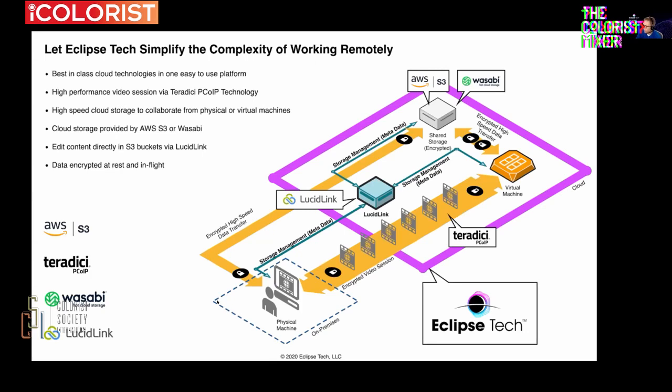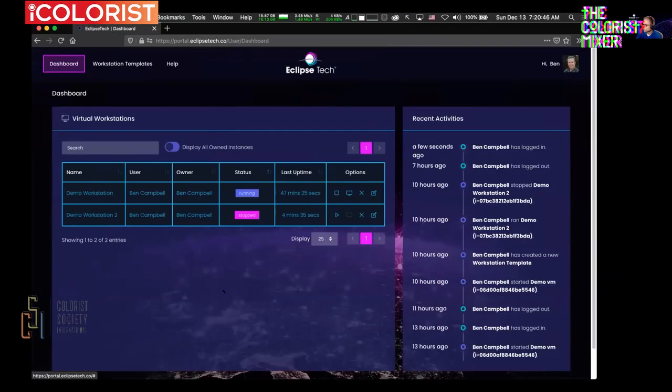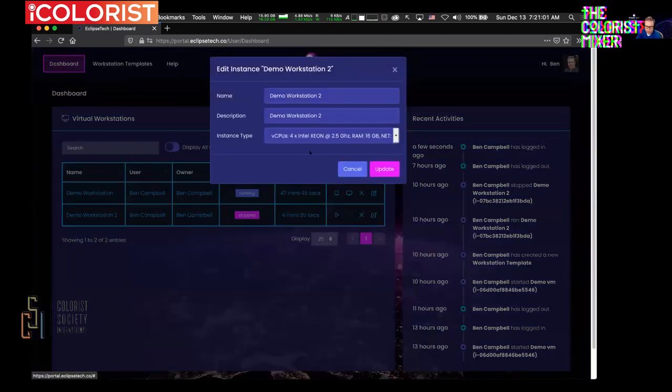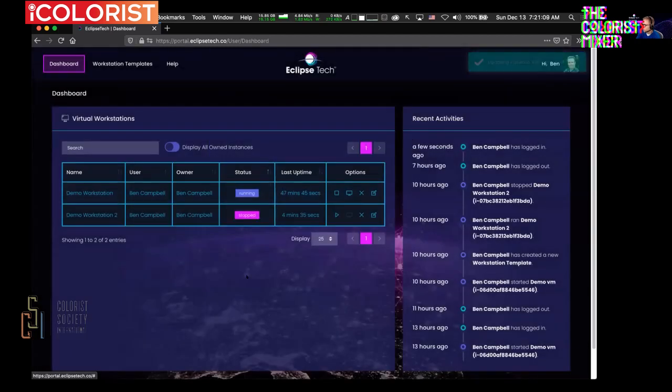Okay, now let me move over here. I've got a VM. For the sake of brevity, I won't go through the login. Jeff showed all that. But before I connect to it, I wanted to show you I've got this second virtual workstation here, and this one is configured with 4 CPUs. So if you need more, you stop the VM, you come down here, you change it. I'll just change it to 16. You click update and you boot it back up.